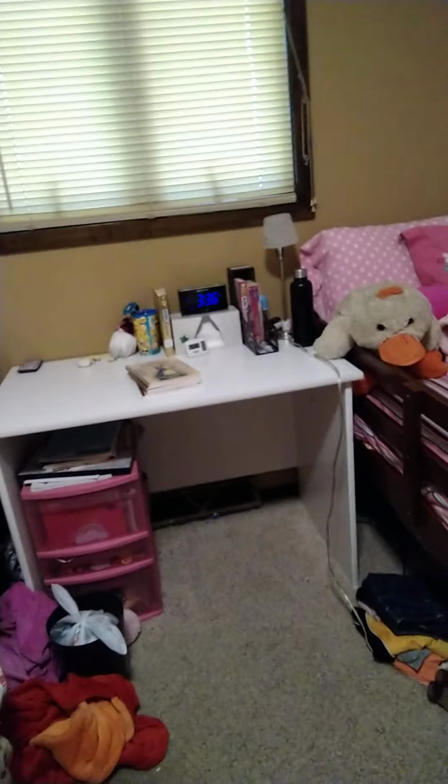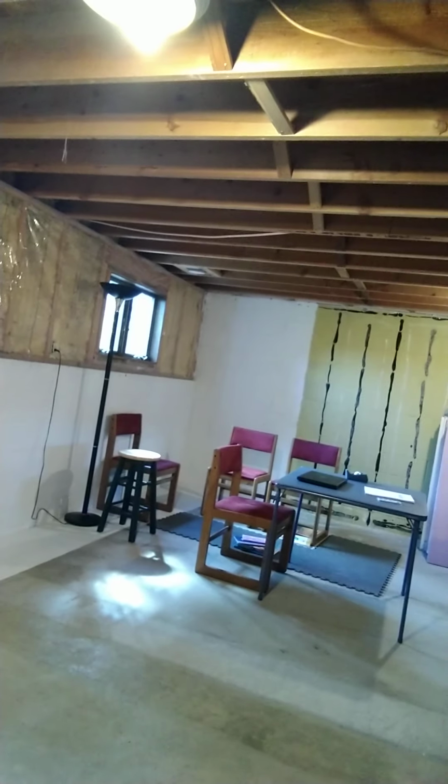And here is the younger girls' desk space. So here's their chair right now. So anyway, they are able to do their schoolwork. We largely do our schoolwork in our living room, at our kitchen table, but they also have the option of going to their desk space. And actually today, they went downstairs. We have an unfinished basement, and they sat down here to do their schoolwork. So here's where they did their schoolwork today.